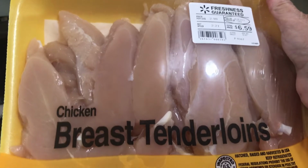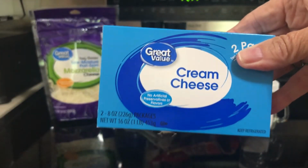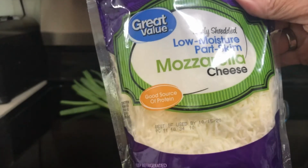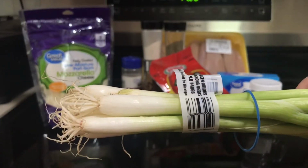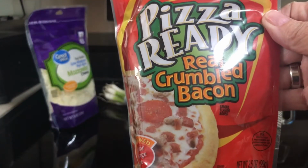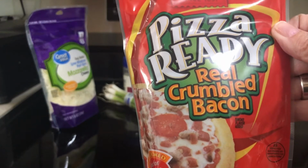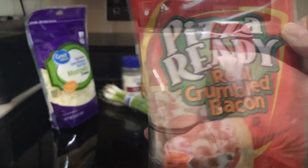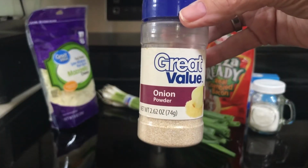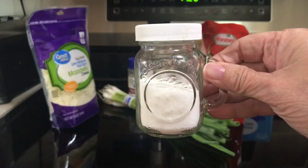2 pounds raw chicken tenders, 8-ounce cream cheese softened, 8 ounces of mozzarella cheese or any other cheese that you would like, 2 scallions. I didn't find any scallions, so I'm going to be using green onions, 1 cup bacon crumbles, and you can go ahead and cook your own bacon and crumble it up, but I'm going to do it the easy way. 1 teaspoon garlic powder, 1 teaspoon onion powder, 1 teaspoon dill weed, and 1 teaspoon salt.